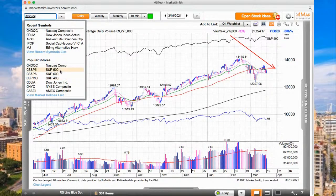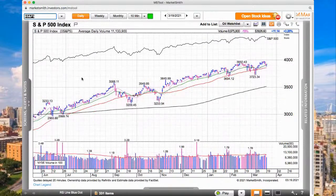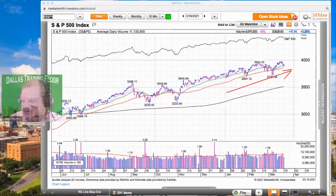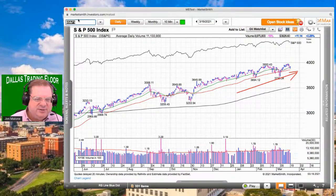Basically, they're stealing from the Nasdaq, and it's going to the S&P and to the Dow. This is the S&P chart. Again, you can see this very nice movement up. What's happening is that a lot of what we saw last year and early in this period, the dynamic has changed. The Nasdaq has run up tremendously, and now it's giving back some of it, moving into the S&P 500 and the Dow.